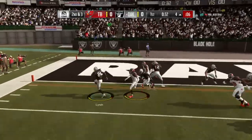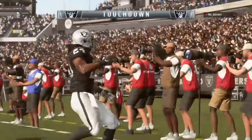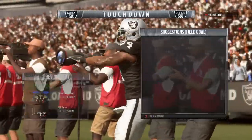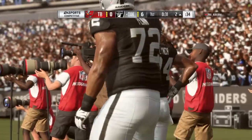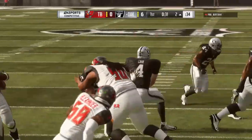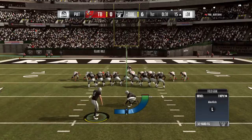Back to the ground, Lynch, and he's in. Touchdown, Raiders. Marshawn Lynch taking it in from 4 yards out. And the Raiders drive right down the field and score on the opening drive. That's just a solid, methodical drive to start this game.